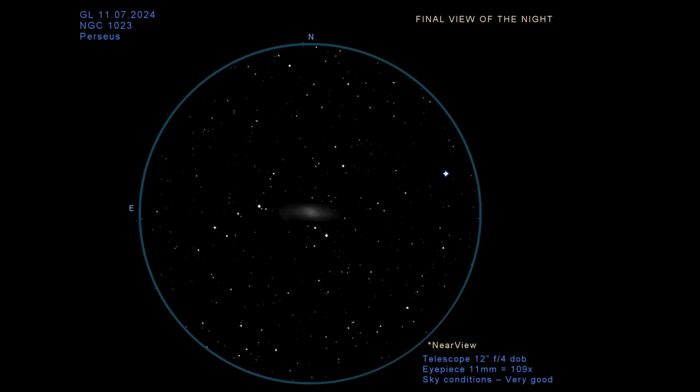This is a great galaxy in small telescopes. At 12-inch, it really stands out well. Large, with a very bright central region, a little core or nucleus, and it extends really well going east to west. And then on the eastern side here, I can make out this faint area, kind of hooking south a little bit, and that's NGC 1023A, another galaxy.